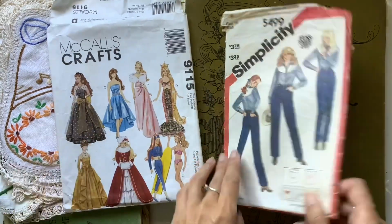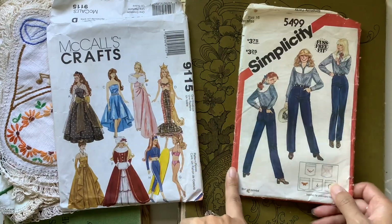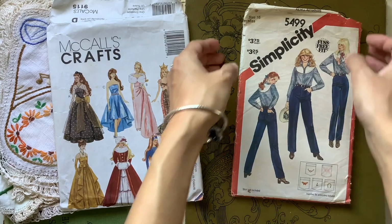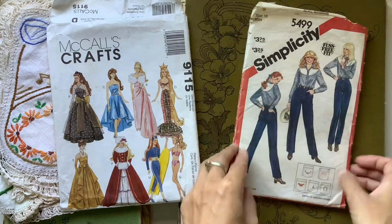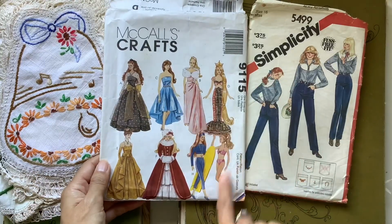I even like the idea of adding this. I always use these as covers, but I thought it would be so good to put this in a journal, maybe as a pocket in a journal, or even open it up and it's a page in a journal. So love that. I especially love all the outfits on this one.